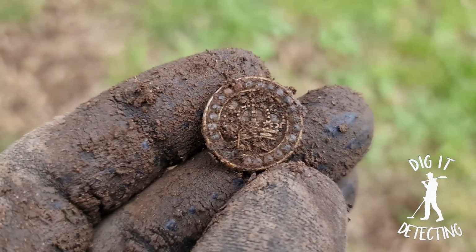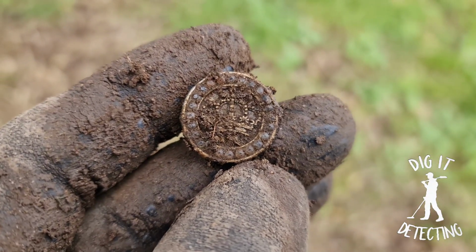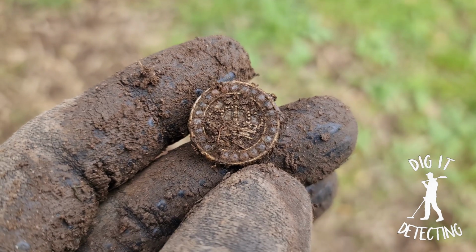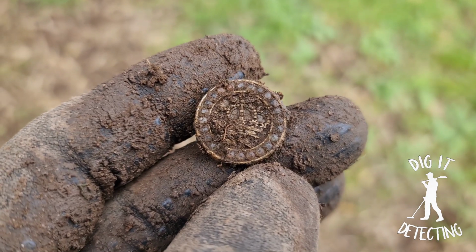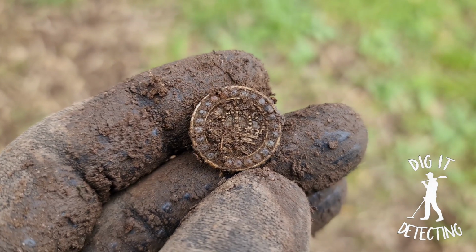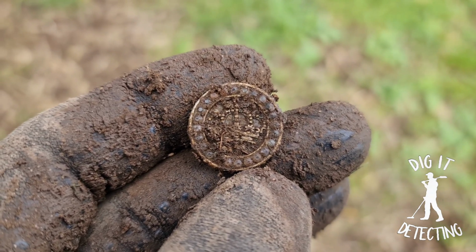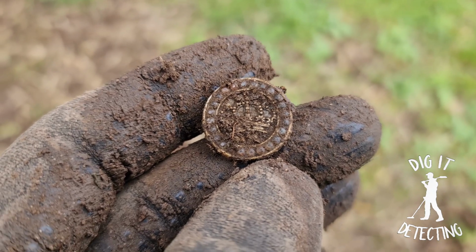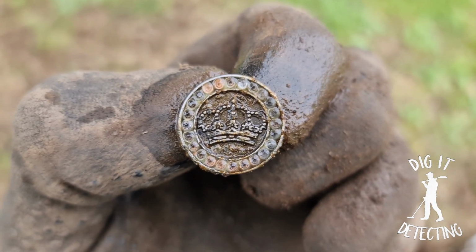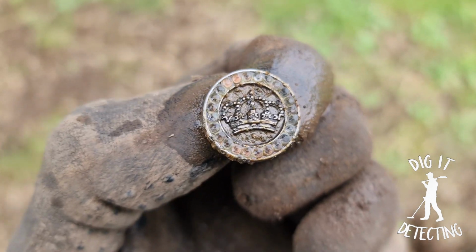God, look at it. See a little crown and little diamonds around the outside. I dare say they're going to be fake, but little diamonds around the outside and a crown in the middle. Let me bust out that trusty toothbrush and give him a clean up, have a look at what he looks like. Okay, a light scrub up with the toothbrush, and look at that.